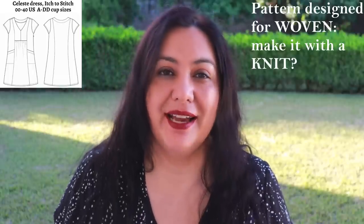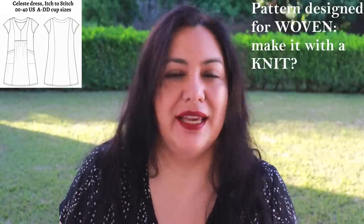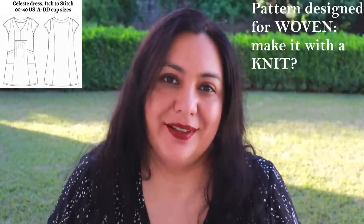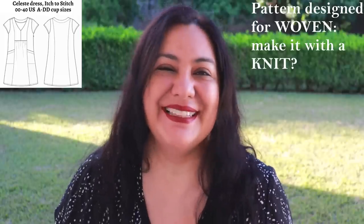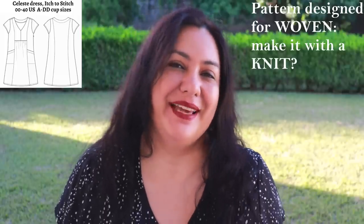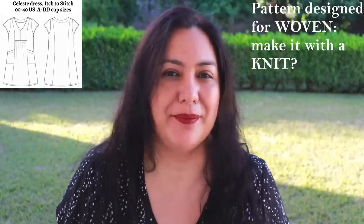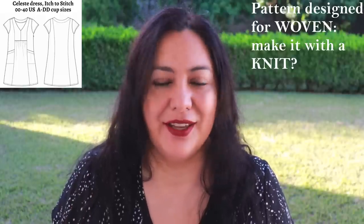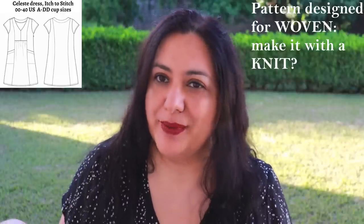Let's say I had a woven design that's sort of more boxy or loosely fitting, not many darts going on, I would not use a knit fabric to make that, because then it would just look like a sack. So this is why I think the Celeste dress is a perfect candidate to make in a knit fabric, because it's already got a semi-fitted style, it's got good shaping at the bust, the waist, the hips. I can go ahead and make it in a knit fabric, use the same size and just see and go from there. So it's a dream come true making it in a knit.